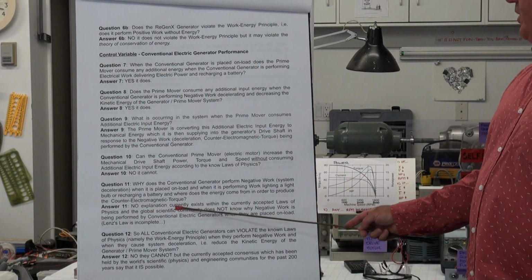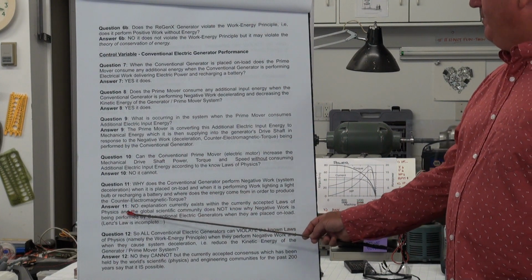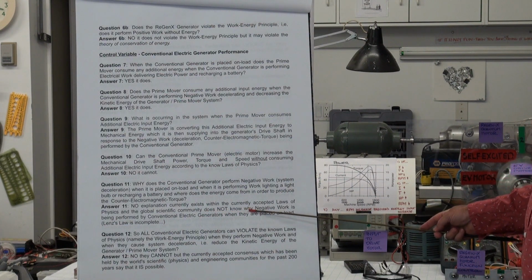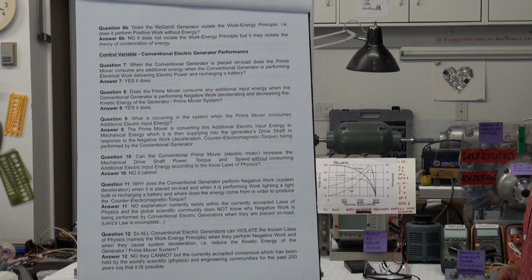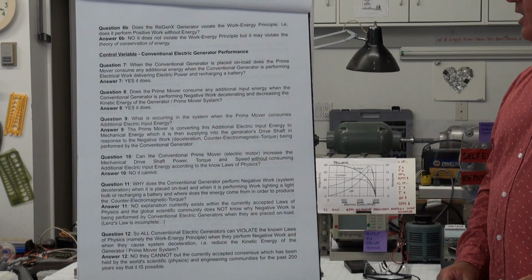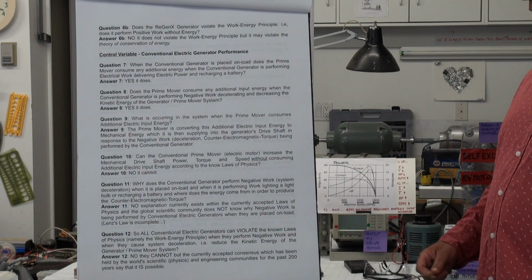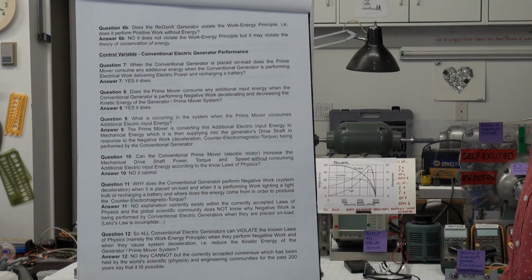No explanation currently exists within the currently accepted laws of physics, and the global scientific community does not know why negative work is being performed by conventional electric generators when they are placed on load. Lenz's law is the closest thing that the scientific community comes to in explaining the negative work, but it's incomplete.